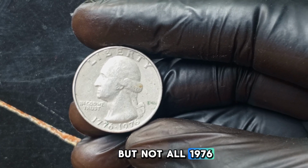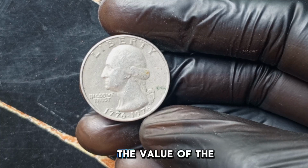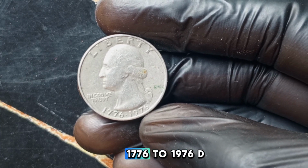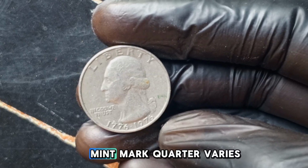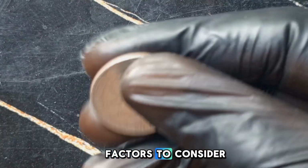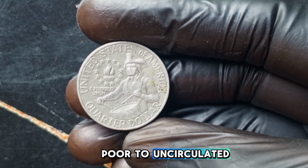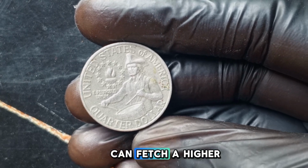But not all 1976 quarters are created equal. Let's discuss the factors that influence their value. The value of the 1776 to 1976 D Mint Mark quarter varies based on its condition. Here are the key factors to consider. 1. Coins are graded from poor to uncirculated. A well-preserved coin can fetch a higher price point.